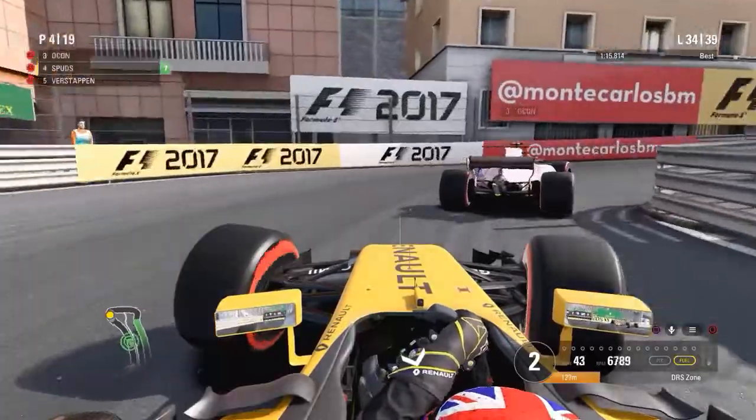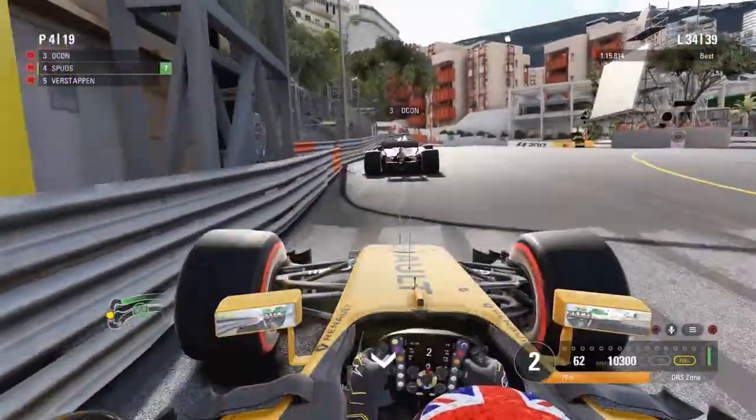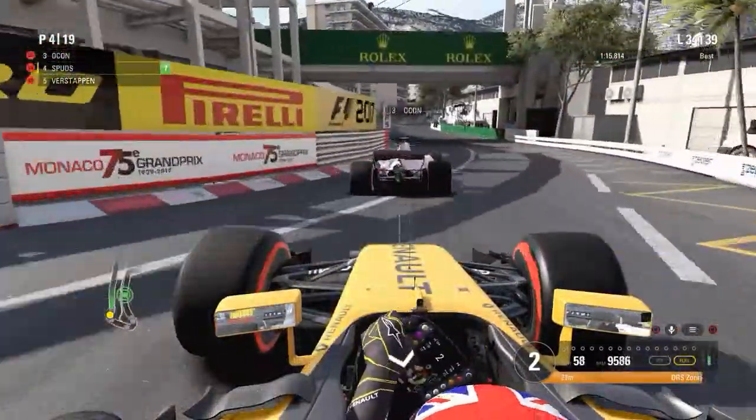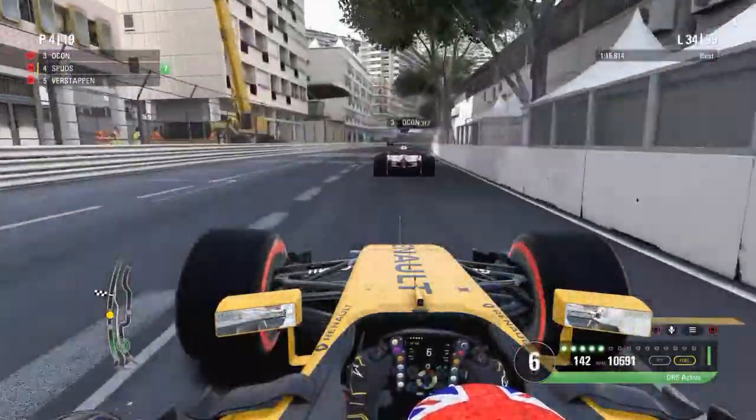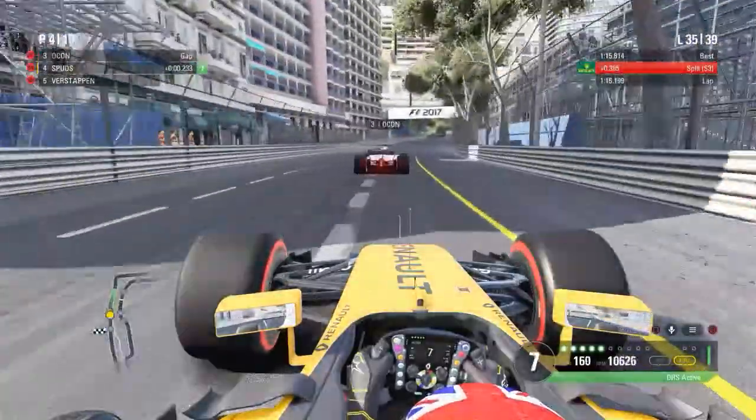As I say, Renault is also fighting Force India, the constructors. Maybe not yet, but they will be in the future, because these are teams that are relatively evenly matched so far this year.